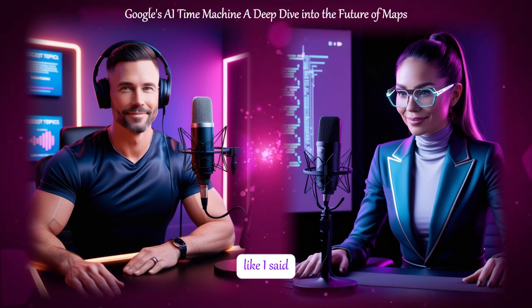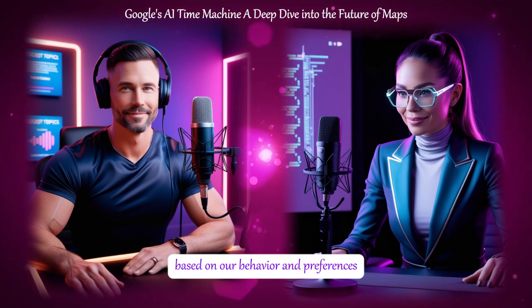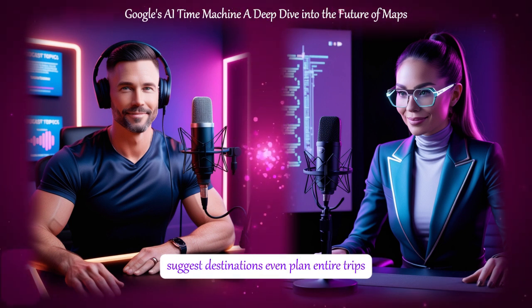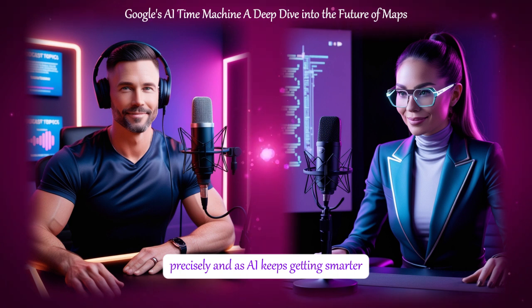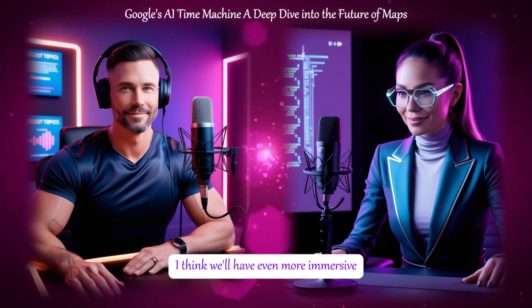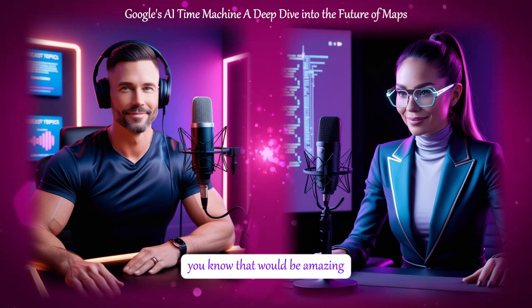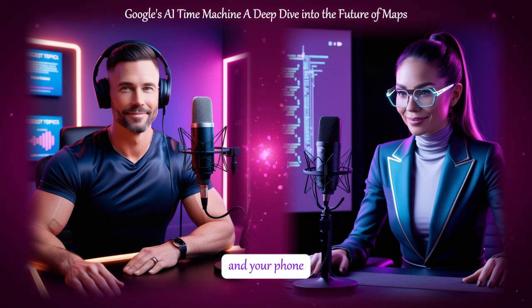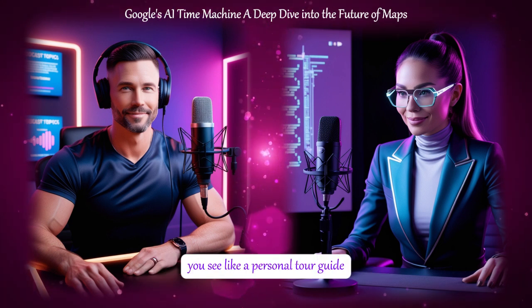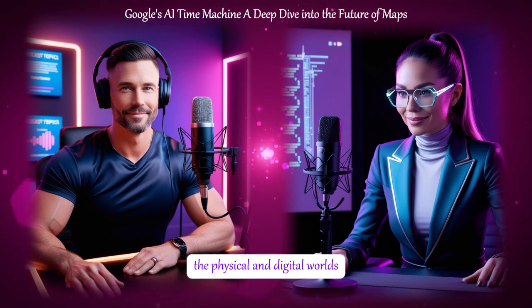Well, I think we'll see, like I said, even more personalized and predictive features. Google Maps could anticipate our needs based on our behavior and preferences, suggest destinations, even plan entire trips. Wow, like a personal travel concierge. Precisely. And as AI keeps getting smarter, I think we'll have even more immersive interactive experiences. Maybe VR will be integrated so we can really step back in time? That would be amazing. And don't forget augmented reality. Imagine walking down the street and your phone gives you historical information about the buildings you see, like a personal tour guide. It's mind-blowing how technology is merging the physical and digital worlds.